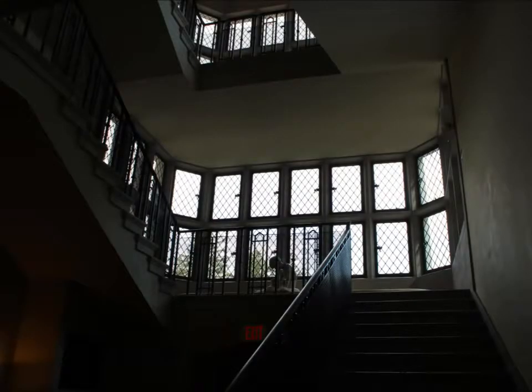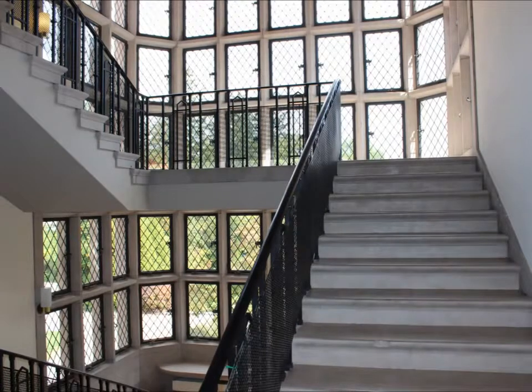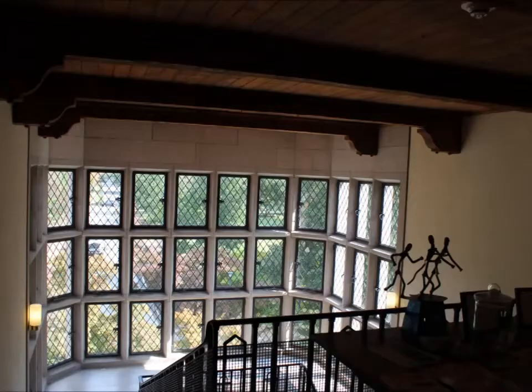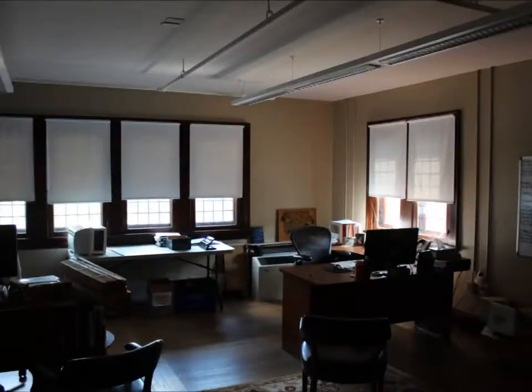Now we're going to head up to the third floor first. Back in the 1920s, the third floor housed the servant quarters. As you enter the third floor, this would have been part of the great room, which also extends behind you. As you go through the doorway, which you can see has changed, this was one of the three bedrooms that occupied the third floor.